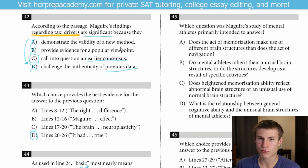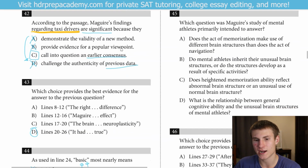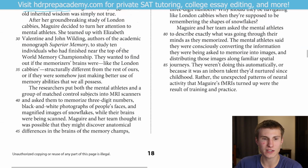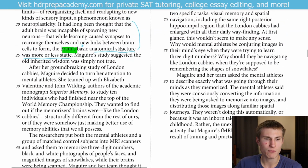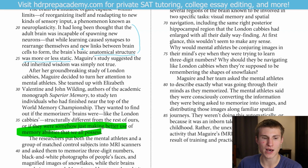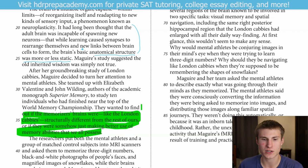All right, 45. Which question was McGuire's study of mental athletes primarily intended to answer? Well, once they found this difference in the space of the brain, and keep in mind, I'll go ahead and show you the evidence for this as well, since 46 is the next one. Remember that once they found this study with the London cab riders, they moved on to study these mental athletes. And why did they do that? Well, I'll go ahead and highlight this in green as well here. They wanted to do that because they wanted to figure out if the reason that these professional memorizers are able to remember everything is because it's a structure of their brain, or if they're just making better use of the memory abilities we all possess. So as we can see, that's where we make this transition into our discussion of the study and the experiment with the professional memorizer.